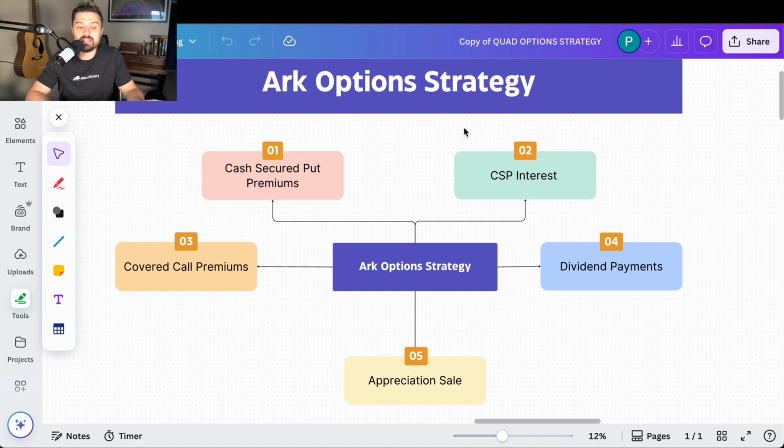I'm combining the cash secured put side, where I have 2 sources of income. On my covered call side, I essentially have 3 sources of income, because eventually my covered calls are going to get sold, right? And if my covered calls actually get sold, I'm going to collect the appreciation from the sale of those shares.